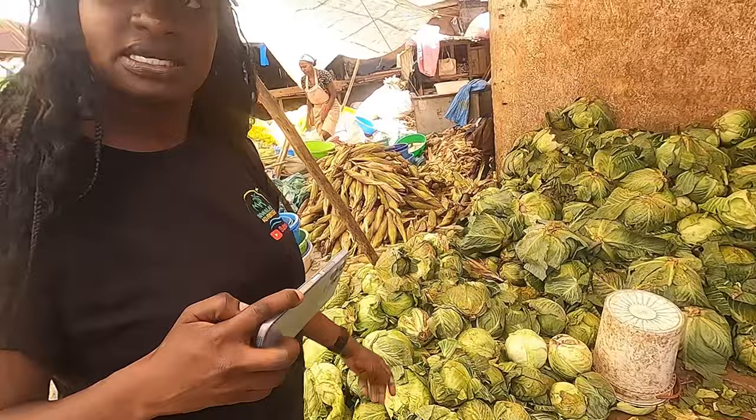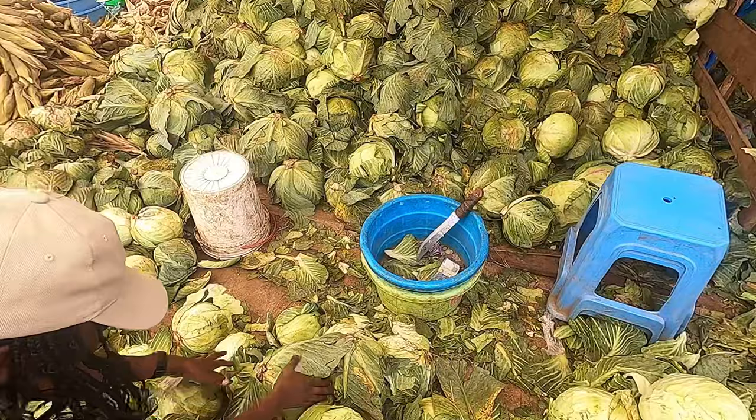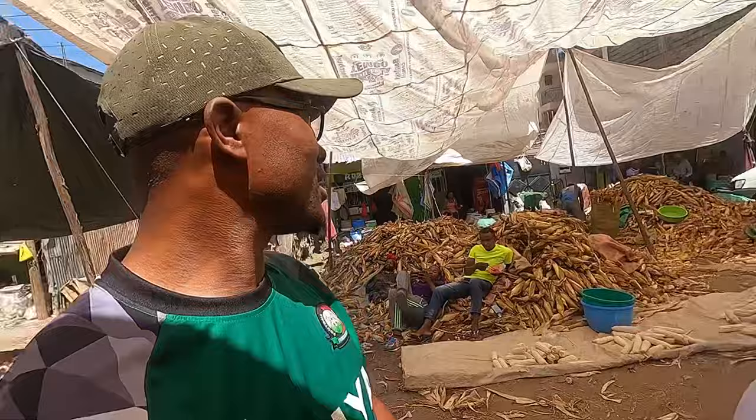Please take the thing to go. So they leave money there. Yes, because Kenyans trust each other. See, guys, look how they leave money everywhere because they trust themselves. Wow. But this is the corn industry. That's the corn industry. Corn factory.